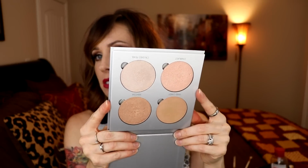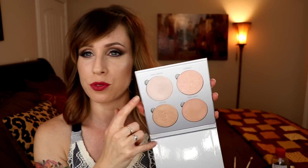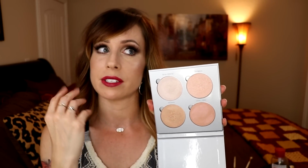I also really like the glow kits. This one you can't specifically get, but they do have two on the website. One is Sun Dipped, and the other one is... I like the range of colors, and I really like the formula of these. They really give a serious glow. They melt into the skin. They're very buttery. They're not dry.